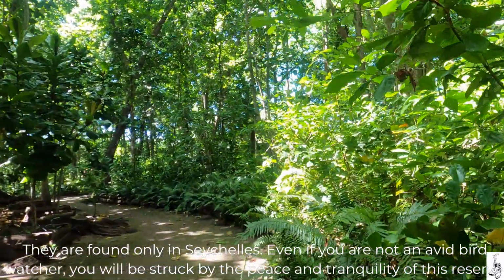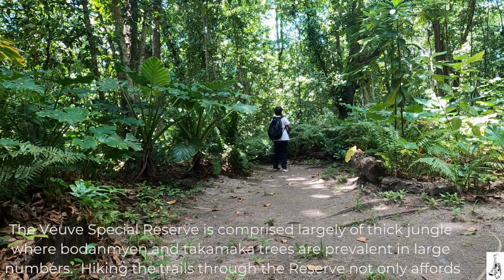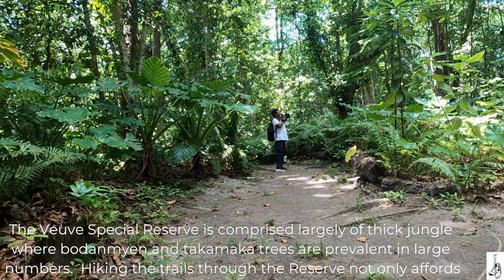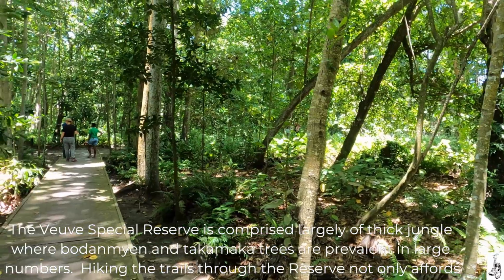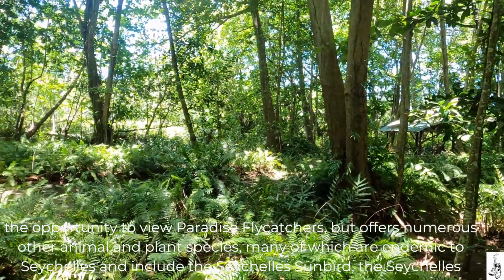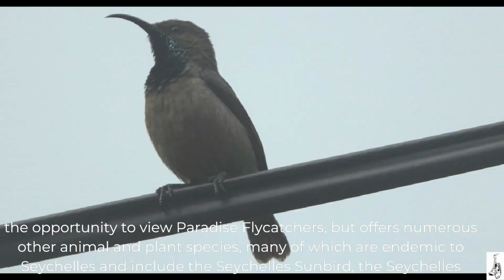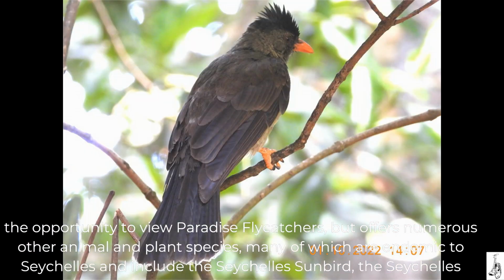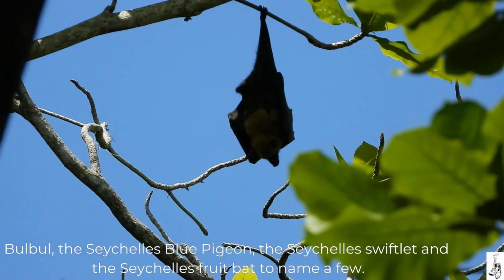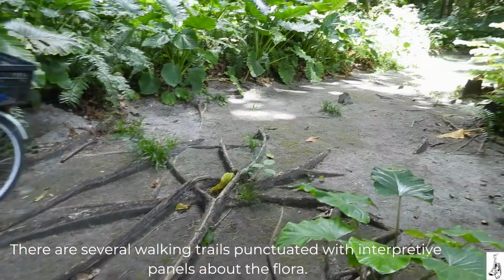Even if you are not an avid bird watcher, you will be struck by the peace and tranquility of this reserve. The Veuve Special Reserve is comprised largely of thick jungle where badamier and takamaka trees are prevalent in large numbers. Hiking the trails through the reserve not only affords the opportunity to view paradise flycatchers, but offers numerous other animal and plant species, many of which are endemic to the Seychelles, and include the Seychelles sunbird, the Seychelles bulbul, the Seychelles blue pigeon, the Seychelles swiftlet, and the Seychelles fruit bat, to name a few. There are several walking trails punctuated with interpretive panels about flora.